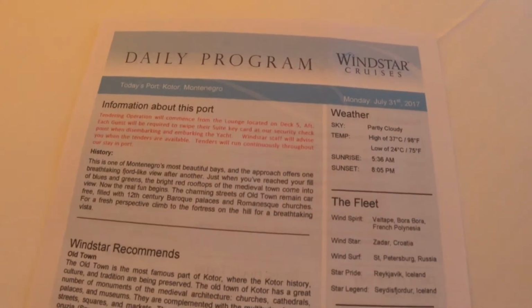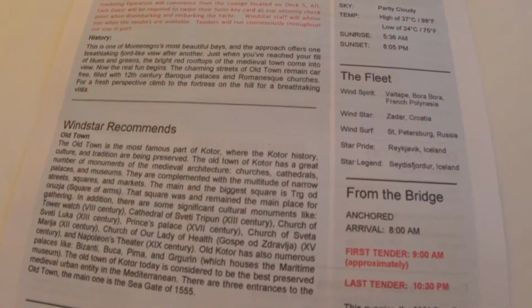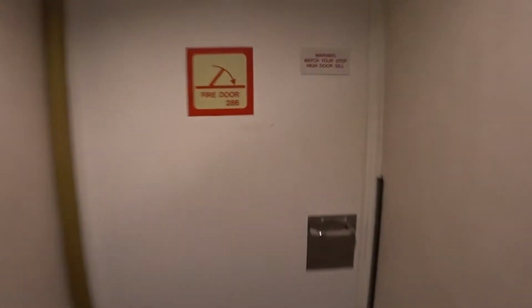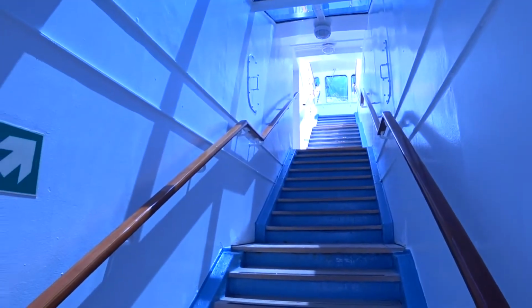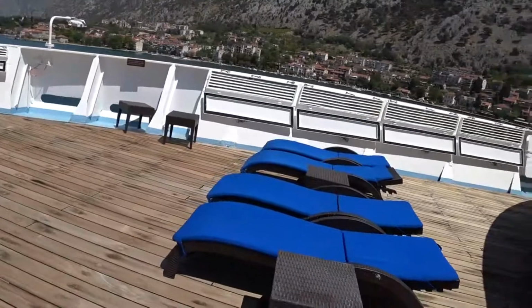Today we're in Koper. I don't think it'll be quite 98 degrees. I think they said 93 this morning is what I saw. And we're on deck 4, and we have a door here that will go straight out to the whirlpool here on the bow. As you can see, we were around here before. We have another seating area out here.